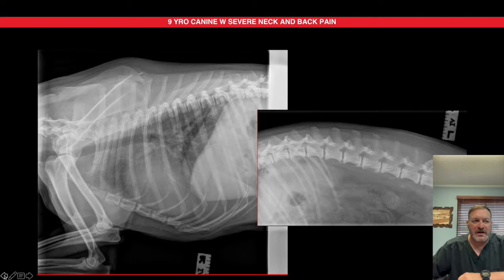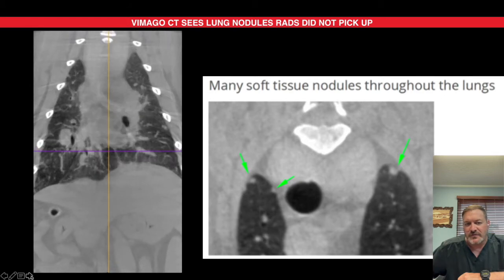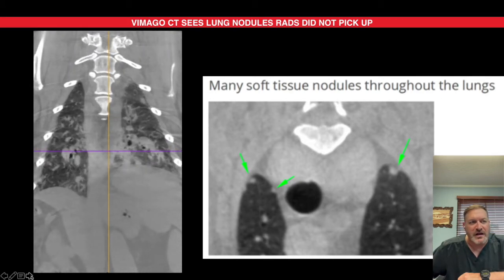But at first blush, when we're looking at these radiographs, we're really not looking at tissue in the chest. We're looking for something that's going to give us an indicator of pain in the spine. But we went ahead and picked up the chest with the Vimago scan, and of course found nodules.